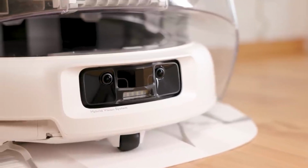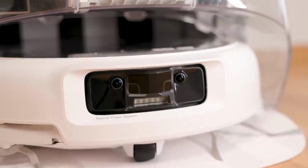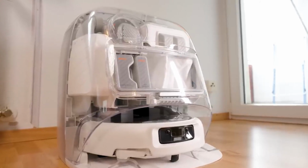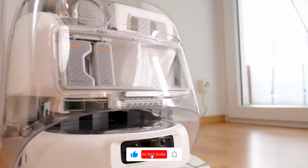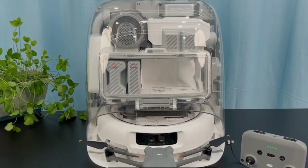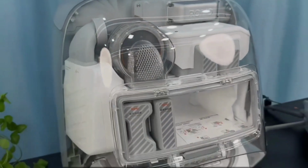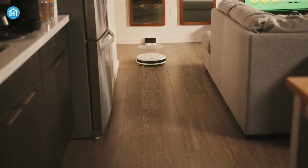And thanks to DJI's 3-stage sound suppression system, ROMO runs quietly, with 80% less noise, keeping your home calm, clean, and connected. Built on DJI's legacy of precision and performance, ROMO isn't just a cleaner, it's a revolution for your living space. DJI ROMO, smarter, cleaner, connected.